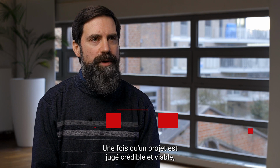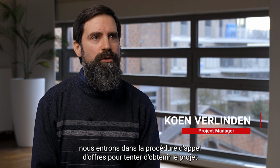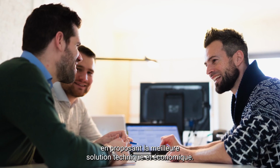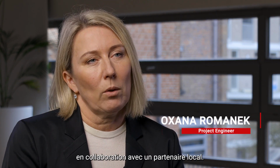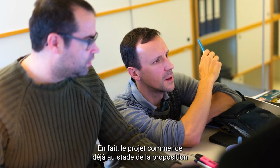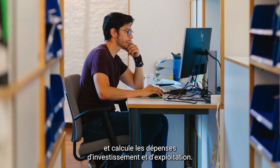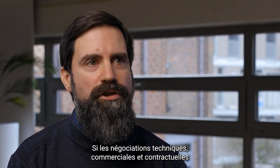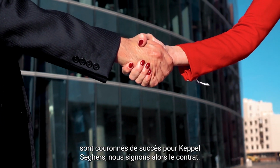Once a project is deemed credible and viable, we enter into the competitive procurement process to try to secure the project by proposing the best technical and economical solution. Often, this is achieved in collaboration with the local partner. In fact, the project already starts at the proposal stage, where the proposal team designs the plant and calculates the capital and operating expenses. If technical, commercial and contractual negotiations are successful for Keppelsagers, then we sign the contract.